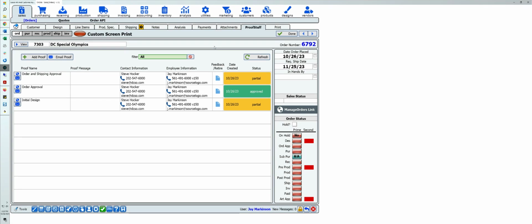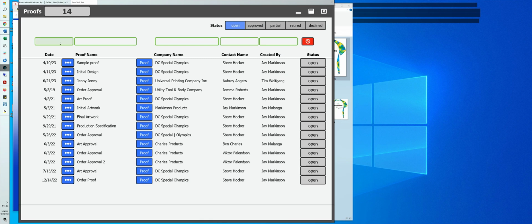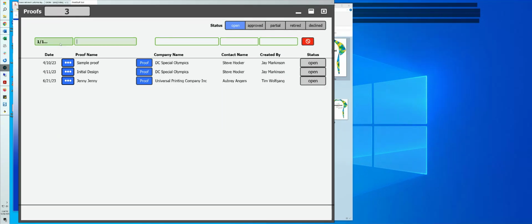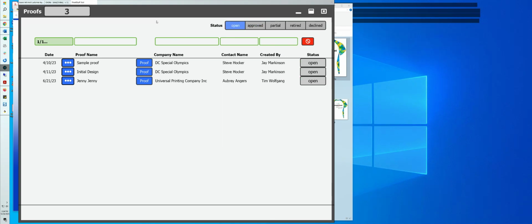Another nice thing about Proof Stuff is we have a little tool down here called the Proof Stuff tool. And if I bring that up, this is looking at proofs across all of our different orders. So I can look at my open ones, I can look at my approved ones. You can see there's the one that was approved today. If I want to look at open proofs, this is all open proofs across all orders. We only have 3 open, and I can view those from here.